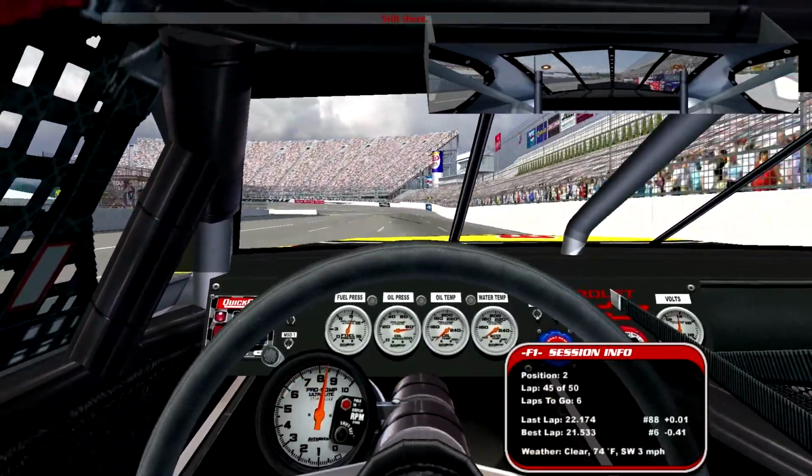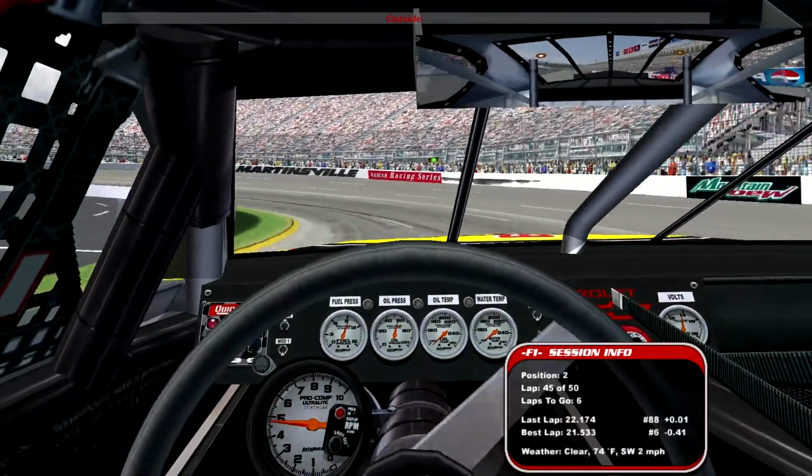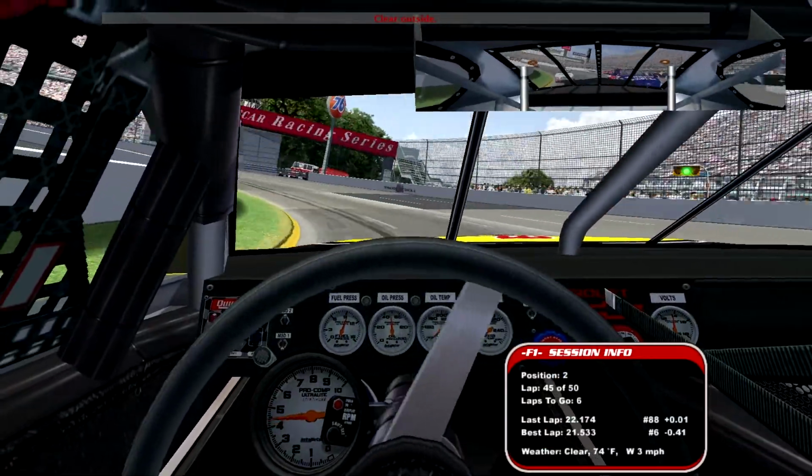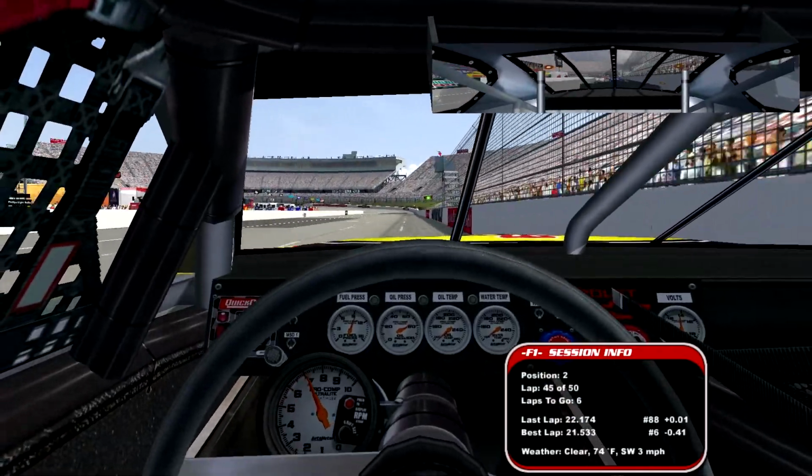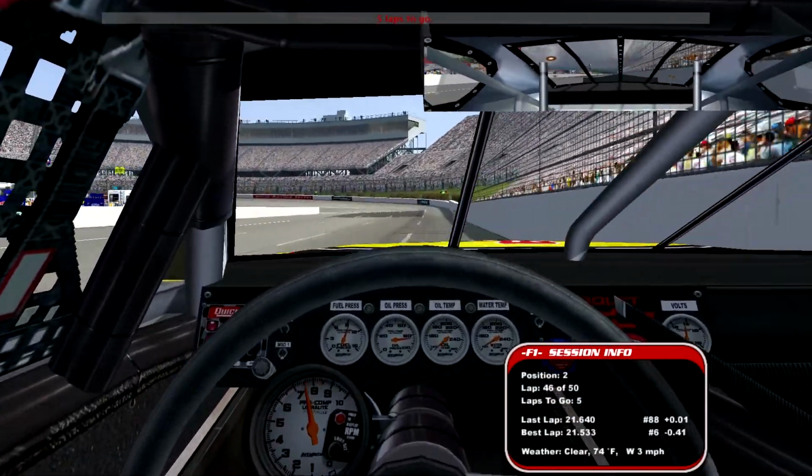Jarrett is not getting that drive off. Maybe, just maybe, his tires are giving up. We're going to clear him here. We'll get out to the wall, and hopefully that was it. Hopefully that was Dale Jarrett's last run.